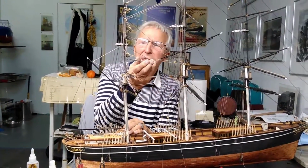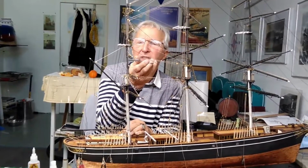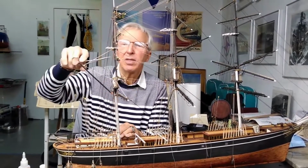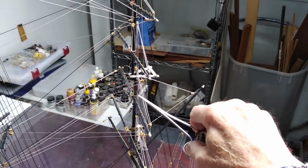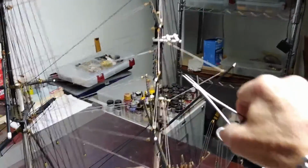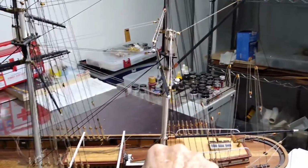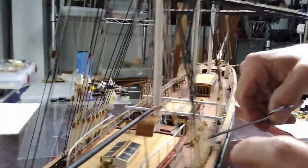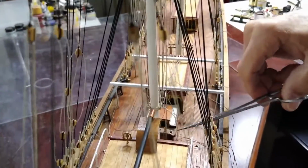This is the most complicated rigging which I did, besides the battleship of the French Navy. But here is the rigging for the Cutty Sark, which is laid up in the dry dock in Greenwich. It's an original rigging which gave the Cutty Sark a speed of close to 14 nautical miles during her life.